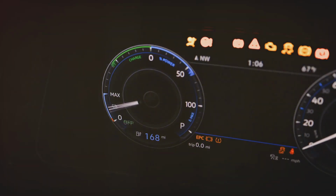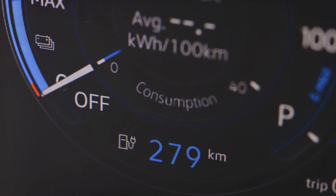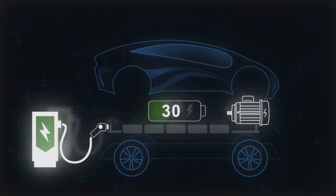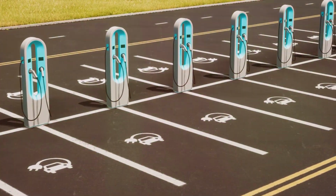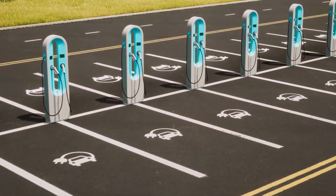But before you trade in your beloved ICE vehicle, internal combustion engine, for a battery-powered ride, there's a whole new world of tech to get your head around. We're talking about battery sizes that dictate how far you can roam, charging rates that determine your coffee break length, and a whole network of charging stations popping up like mushrooms after a spring rain.